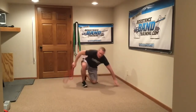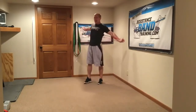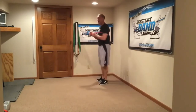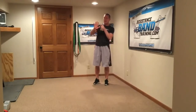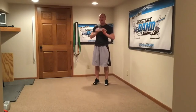From there, we're going to come up into a standing position. We're going to put the band behind us, but now we're going to move it up into our shoulder blade area. You can see I've got it up onto my scapula. I'm going to take my hand through the loop and hook it between my index finger and thumb. Through the loop, index finger and thumb.